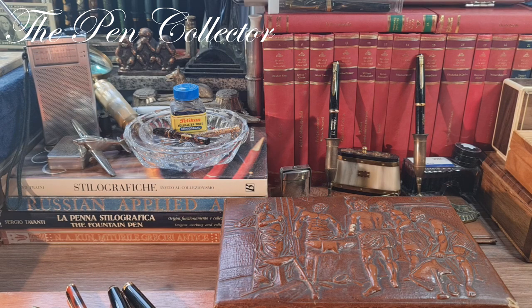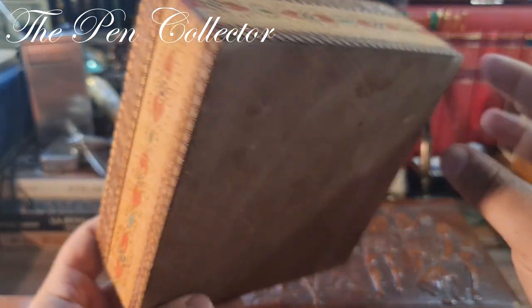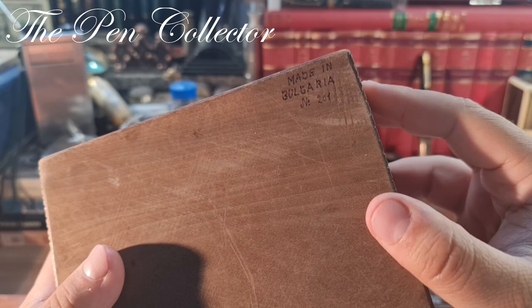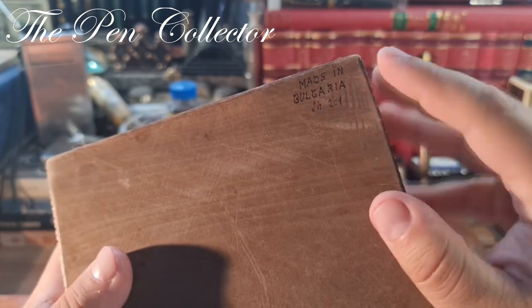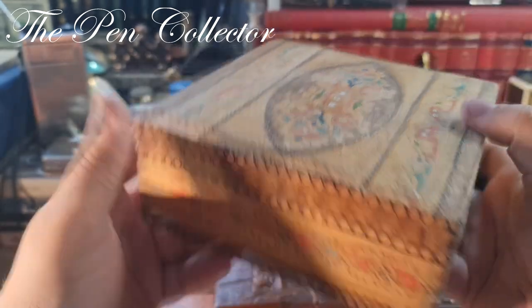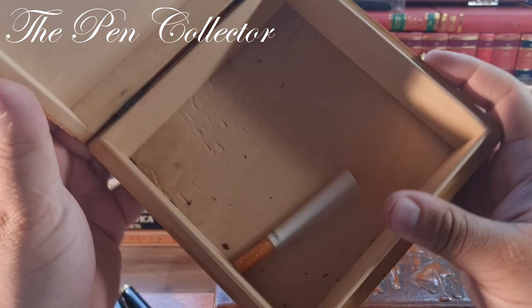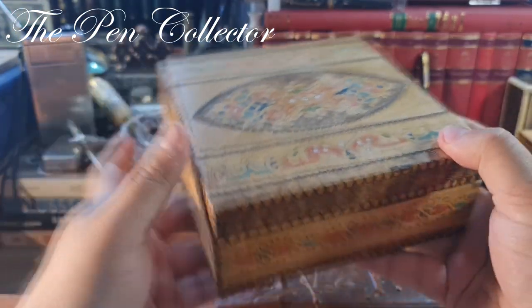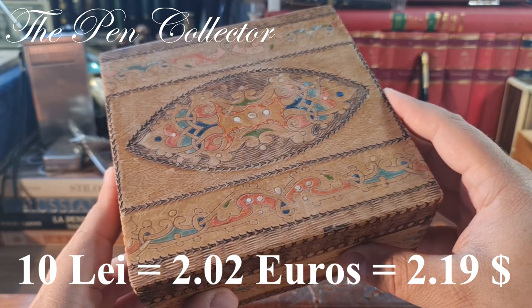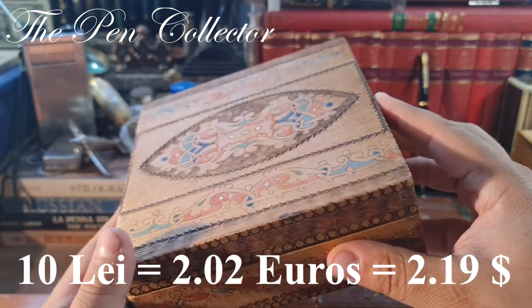Let's move on. Here we have a quite interesting cigar box. I saw here, made in Bulgaria and number 201. I believe it contains some cigarettes. And if I'm not mistaken, yes, we have a cigarette here. I paid for it only 10 lei, or the equivalent of 2.02 euros, or 2.19 American dollars.